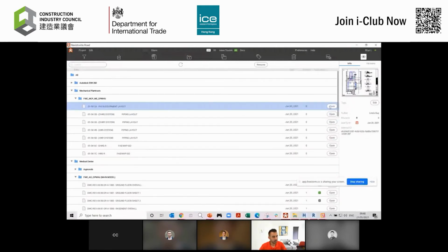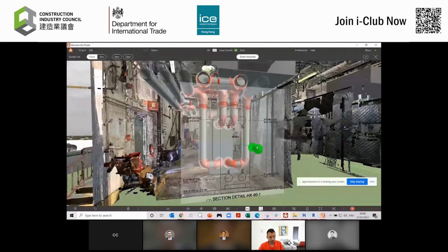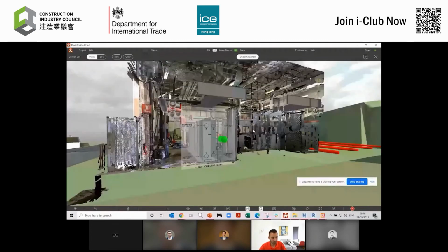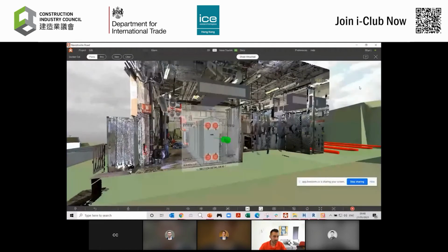This one here. Select that green icon again, and that's now going to overlay that drawing here. So we can start to do lots of interesting things here. This can really help with design intent, but we can start to verify as-built information as well. So a really, really powerful tool that we can put into the hands of anybody.